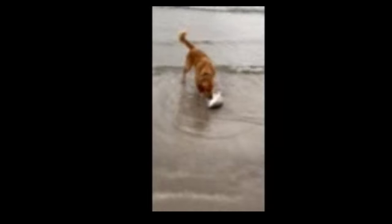Get it. Nice red fish, right here in the surf. Now you know. Rachel, get your stuff together now.